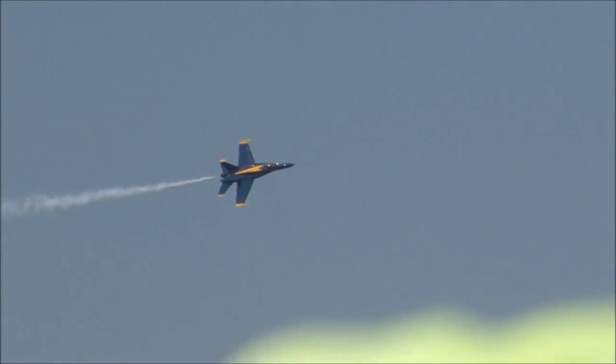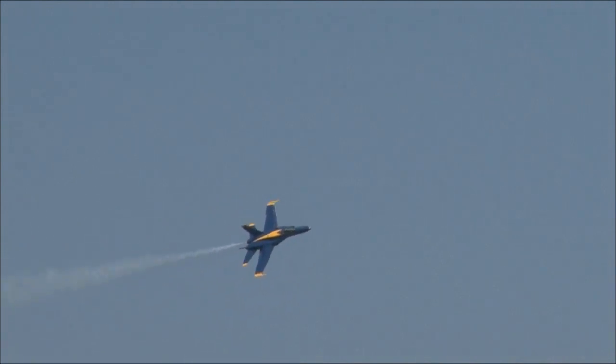They turn their smoke on as they commence their approach for the first of their opposing maneuvers. Ladies and gentlemen, the opposing 360 pass.